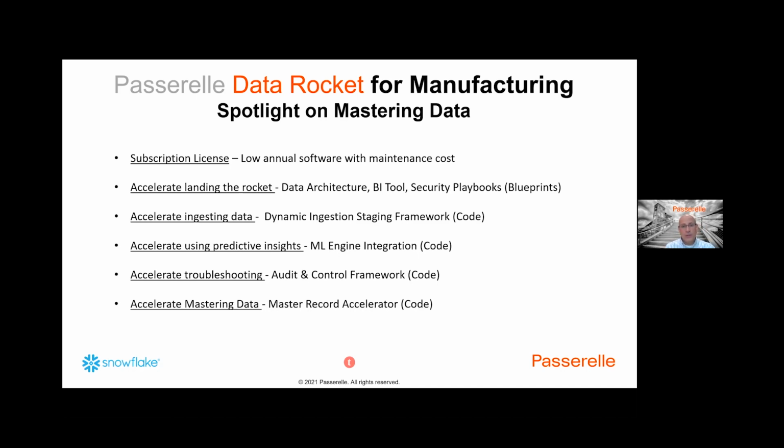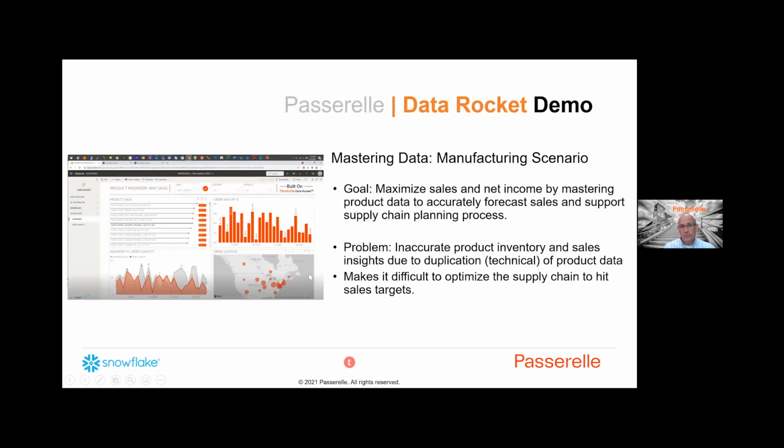Finally, why we're here today is mastering data. Our latest technology that we've released is our Master Record Accelerator, and that's what we're going to spend today showing and demonstrating to you. Once we've ingested data and landed it in the warehouse, how do we process it in a way that it's going to be mastered to support our business goals?